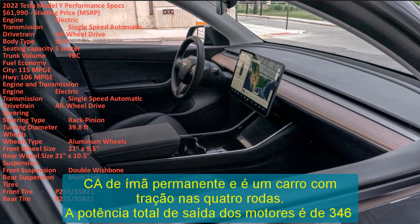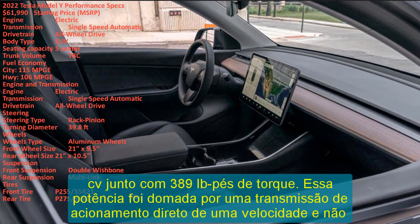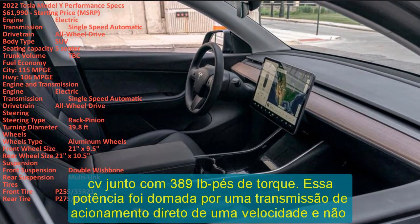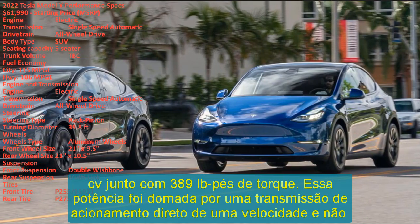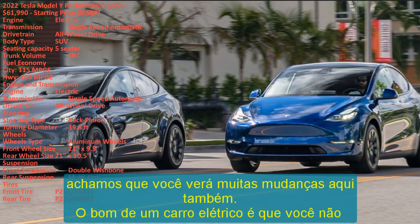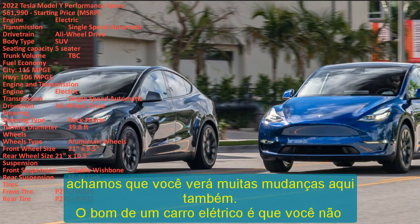The car can go from 0 to 60 miles per hour in 4.8 seconds. That means that a quarter mile will only take you 12.7 seconds to drive. The top speed of this electric car is 155 miles per hour. The 2022 Tesla Model Y is 0.2 seconds quicker per quarter mile than the 2021 Jaguar I-Pace.